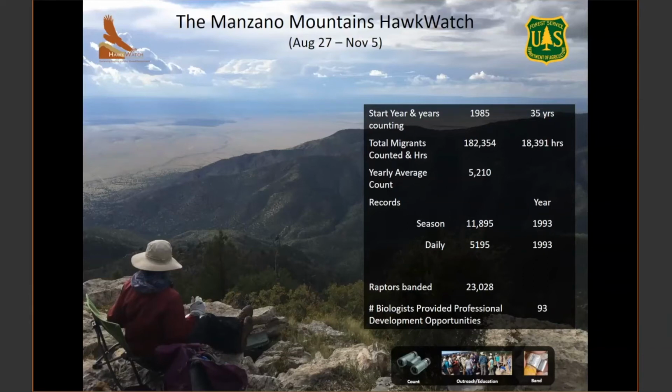This one's kind of neat because the season total, you can see, is double what the average is, 11,895 in 1993. And that season total is actually driven by a huge count in a single day, which is 5,195 birds. And like Dave was mentioning, that was a huge Swainson's hawk flight. Imagine looking out and seeing 5,000 birds come through. And I've been told that it was towards the end of the day, and there were 3,000 more birds the following day that came through. So over the course of a few days, they counted 8,000 birds of one species. So pretty mind-blowing. And outside of Corpus Christi, that is the biggest flight that we've had in a single day at any of our sites.